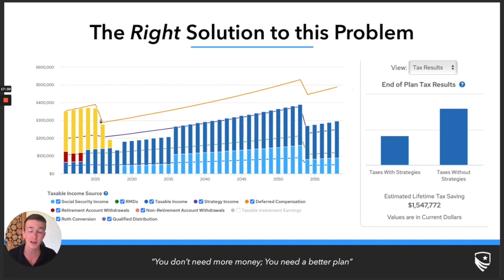And notice what happens. This person is converting anywhere from $150,000 to $200,000 per year for the majority of these years. But look what's going to happen over here with the lifetime tax savings. Because it's going to keep them from being taxed at 28% here, and then at 33% here, it's going to translate to some massive tax savings. $1.5 million in tax savings in this person's scenario.